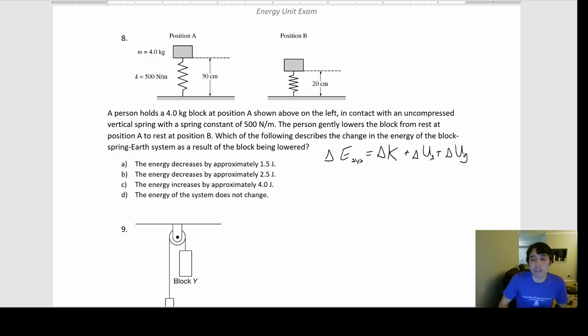All right, so what kind of energy do we have? Well, do we have any change in kinetic energy? Well, no. It says we start from rest and it ends at rest. So there is no change in K. However, there is going to be a change in the spring energy of the system, because the spring starts uncompressed at position A, but by the time we're at position B, we have compressed it. So our change in spring energy started from zero. We gain some spring energy.